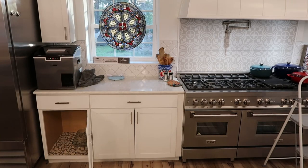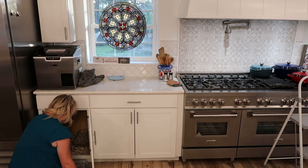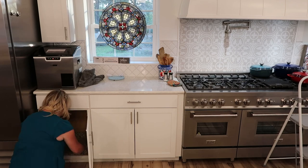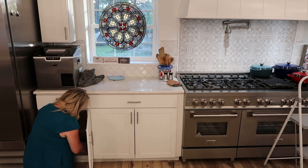And I need a whole cabinet for all of my 10 by 15 and 9 by 13 glass oven safe, freezer safe casserole dishes. And so I just start lining those all up in there, so that is working itself out.